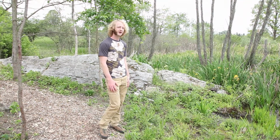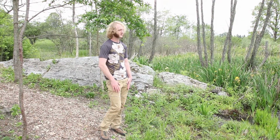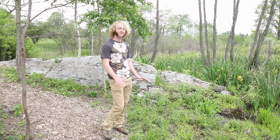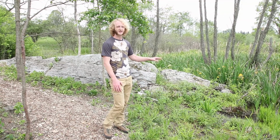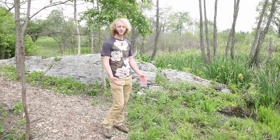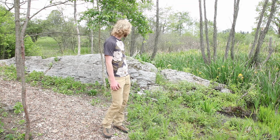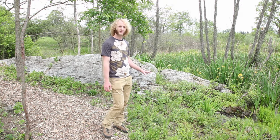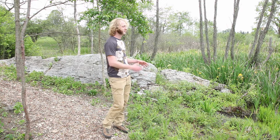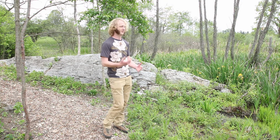Jewelweed is a really interesting plant because it's very much a favorite of hummingbirds. If you come down here in the fall, you will almost inevitably see hummingbirds buzzing from flower to flower, sipping on the nectar, as well as native bumblebees and a lot of other interesting insects all feeding on these flowers. So even though it doesn't look like much now, in a few months these flowers are going to be really great habitat for a lot of interesting insects and birds and wildlife.